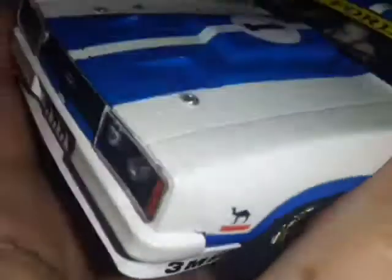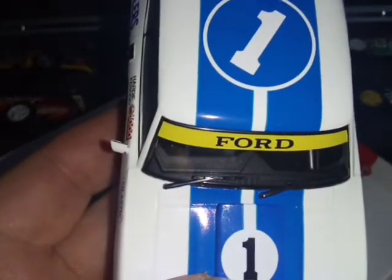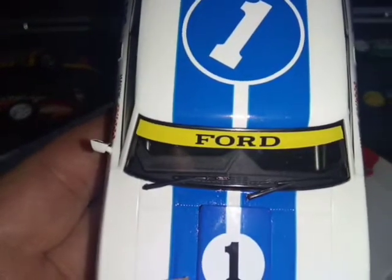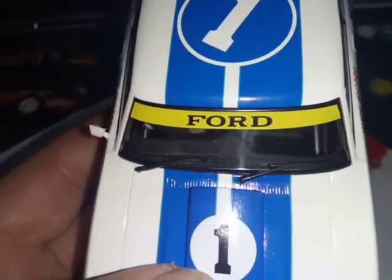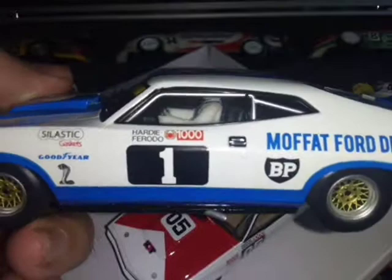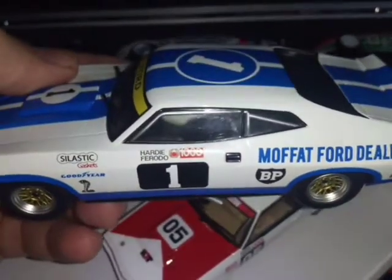Even though the dash is glued on to the interior tub, they didn't bother. That's a XA XB dash. The XC being an interim car before the introduction of the European styled XD Falcon.